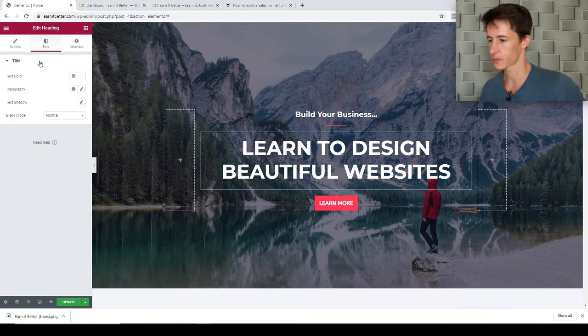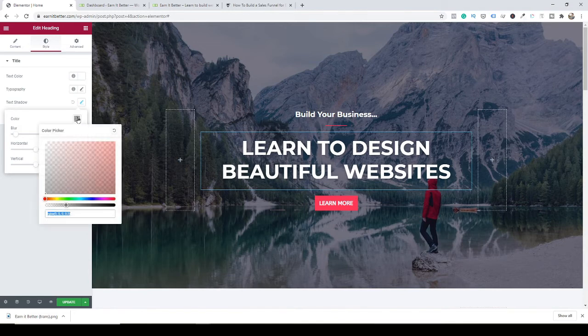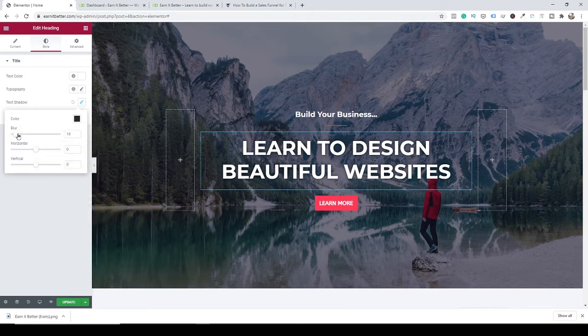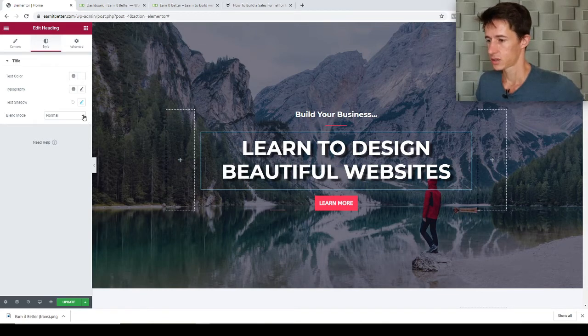I'm going to leave this white. And the typography, text shadow, let's apply a little bit of a shadow here so you can see how it looks. Let's go with a bit darker shadow. And we're going to give it a bit of a blur, horizontally, yes, and vertically, yes. So this text will pop out a little bit. So now this text is popping out a little bit. And you can change all of these things.